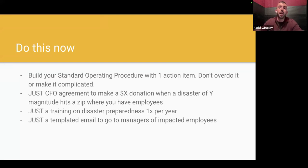when a certain disaster hits a zip code. And say, hey, boss, I want us to just have a statement that says every time a wildfire causes devastation of this amount of dollars or this amount of news or this category wildfire, I'd like to move $1,000 to the American Red Cross or to employees impacted by that, whatever.